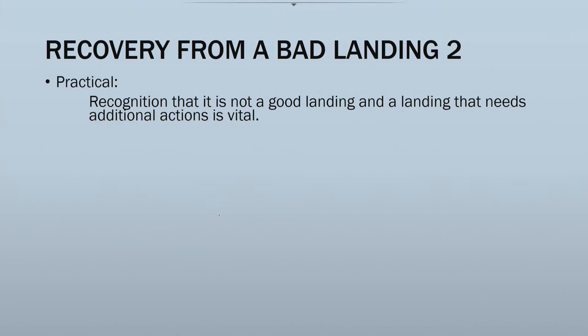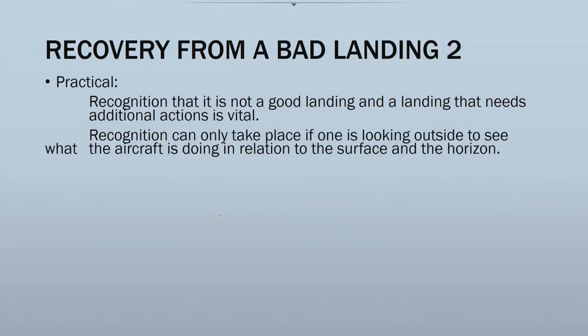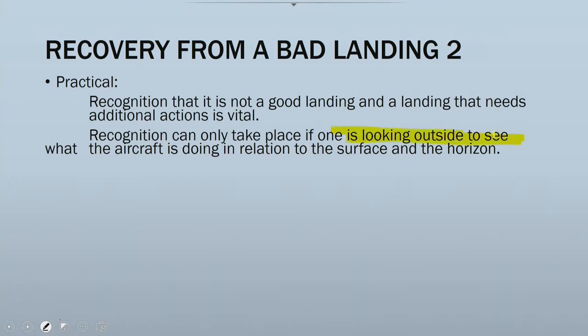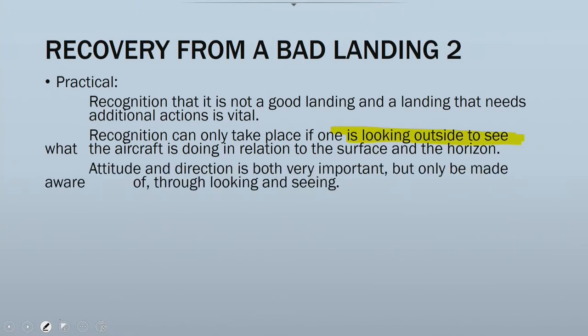Recognition that it is not a good landing and a landing that needs additional action, that's vital. Don't let pride get hold of you. It's not going to hurt. You're not going to impress anybody, really. Not anybody that I know that understands flying and flying techniques anyway. Recognition can only take place if one is looking outside. So that, again, is key to recovery.